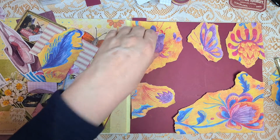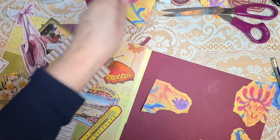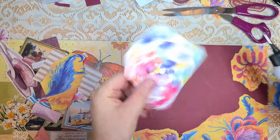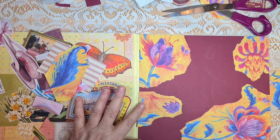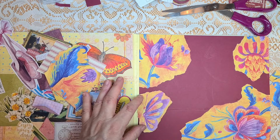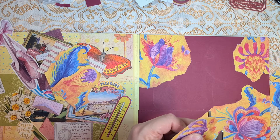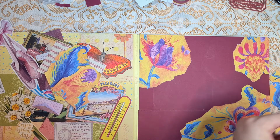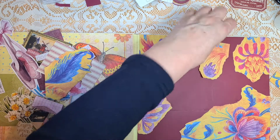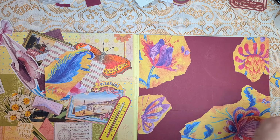Alright, so we'll glue these down. Glue this one down first because that's a definite. Oh, I'm liking it. Alright, and this one's going to go up here. Okay, and then we're having a piece there. Unless you want the butterfly. Oh, let's do that. Let's cut the straight edge off the butterfly. If I was to use that, I would need to tear that.